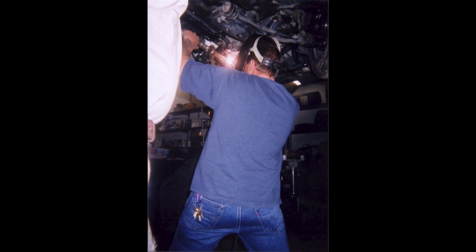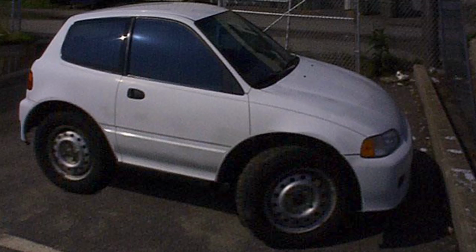I recorded a 0 to 85 mile per hour pull accelerating from a toll booth with this exhaust. Try to contain yourself when you hear it hit ludicrous speed.